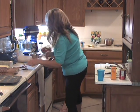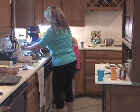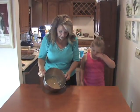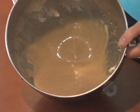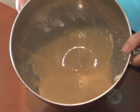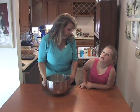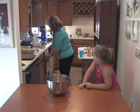Now we got everything. We're done mixing this part, so we're gonna take this off and come over to the table, and we'll show everybody what it looks like. Where do you think that brown color came from? How did it turn brown? What did we put in there that made it brown? It was one of the sugars. Remember? Brown sugar. Yeah, the brown sugar gave it that really nice color.